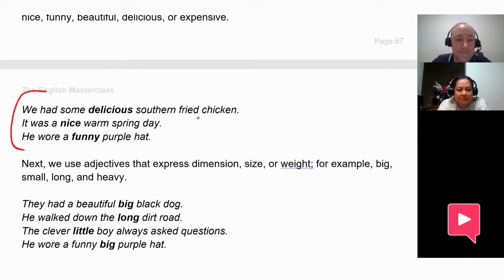We had some delicious southern, south, southern fried chicken. Oh, pause right there. So this we would say southern. Yeah. Southern.